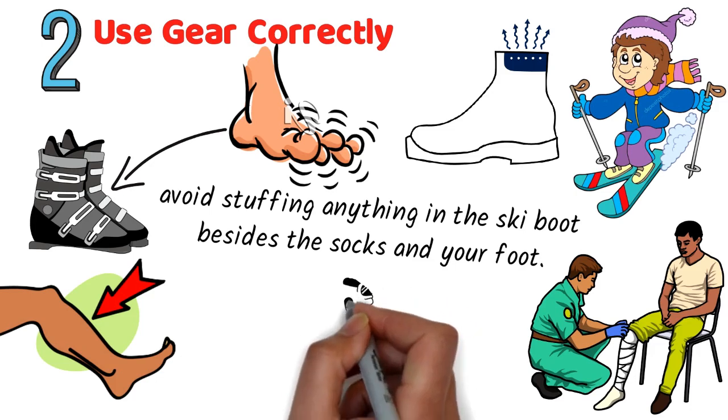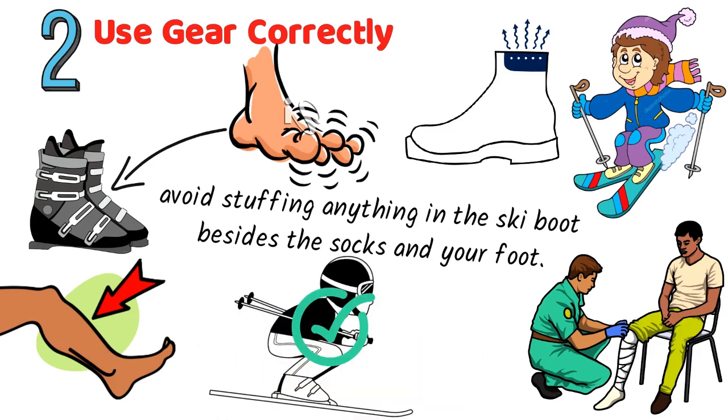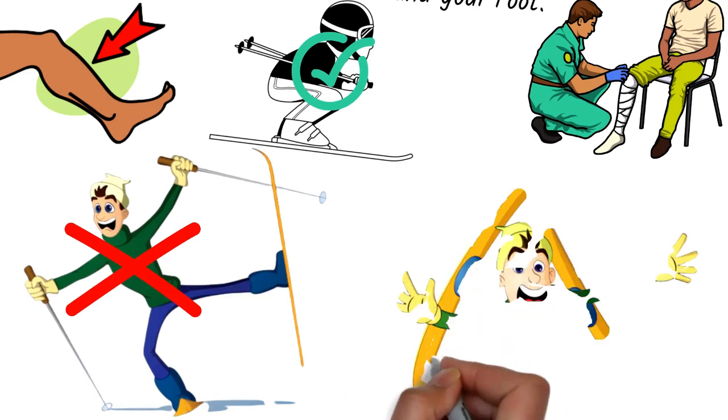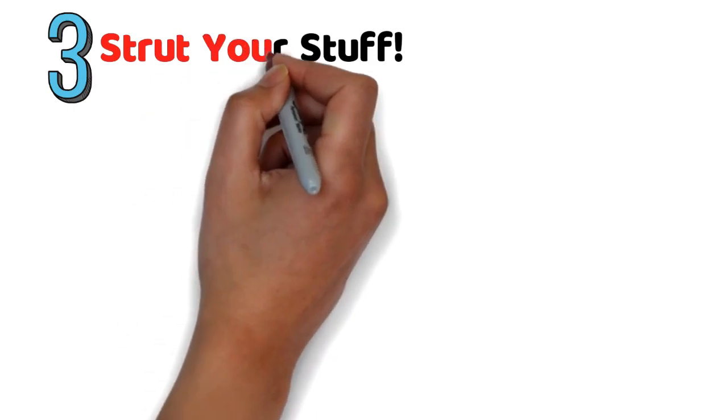On the actual ski, anytime you're clicking into the bindings, make sure the back is fully pushed down. If the back of the binding is in the upright position and you click into the ski, your foot may not be secured and the ski may come off easier as you're going. Number 3. Strut your stuff.